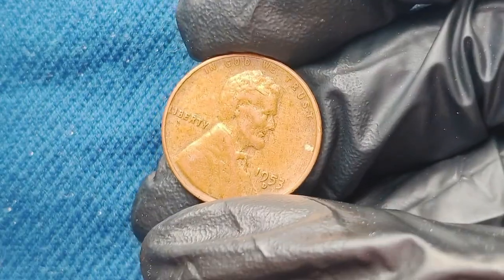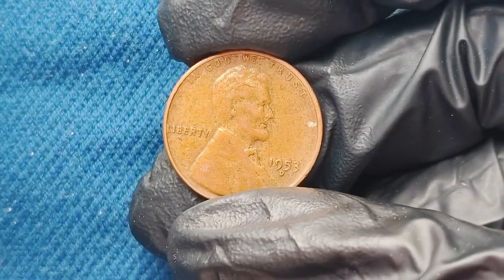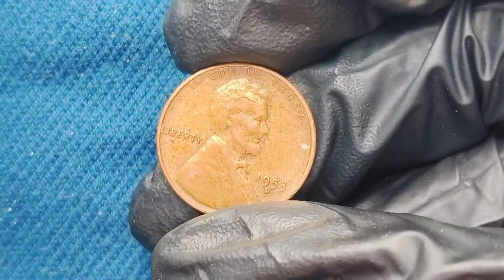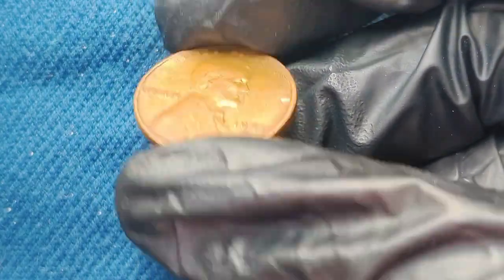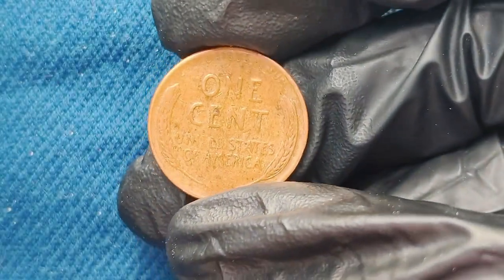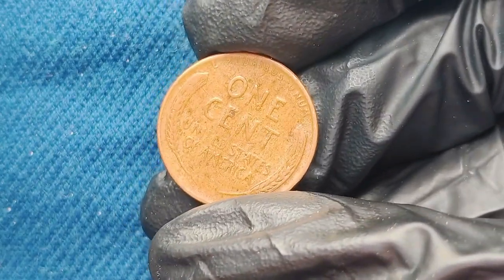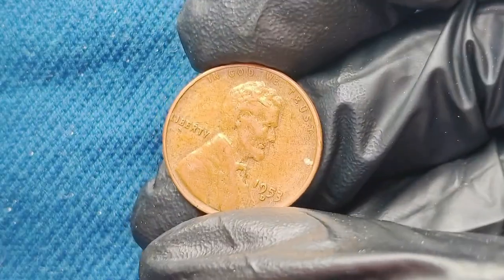It all comes down to the details. Look closely at the mint mark, the letters, the shape of Lincoln's profile, the tiniest inconsistencies in the coin's surface. Errors are often subtle, like a double D mint mark or a faint ridge where it shouldn't be. To the untrained eye, it's just a 1953 penny. To a collector, it's the difference between pocket change and a small fortune.